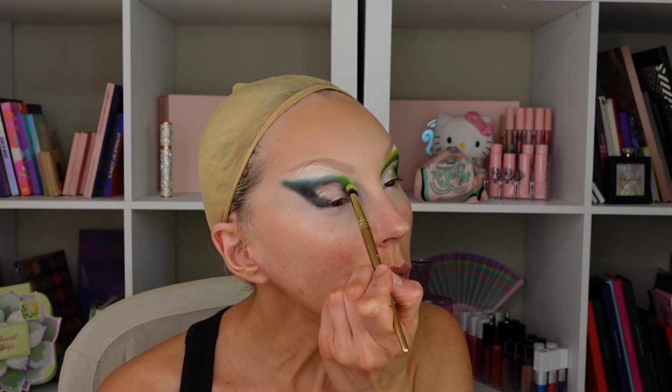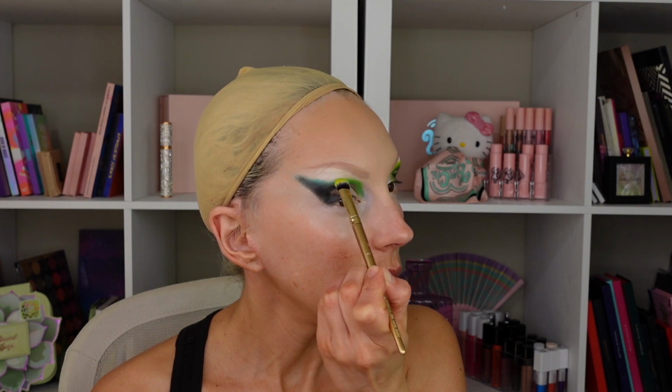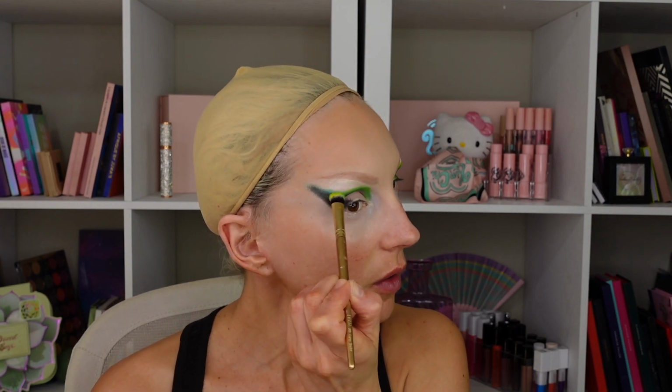I like warm tone green better, to be honest. I like cool tones in general, but I like green, I like warm. Let me know what you guys think. I think most people prefer these chartreusey greens.